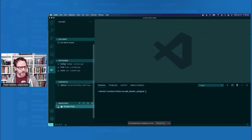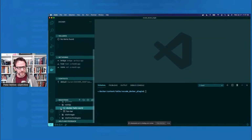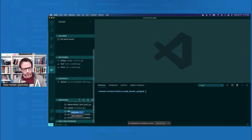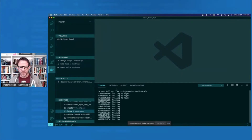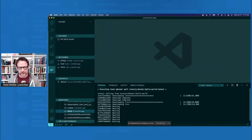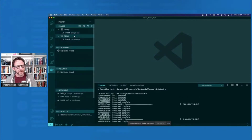So you can see Docker Hub here. You can expand Hub and see the repositories that you're a member of. You can expand the repositories, see the images that you have, and then if you expand your images, you can see all the tags. I'm going to grab the latest here. If you right click, an easy way to pull that image is to just right click and choose Pull. That'll pull down your image from Hub. You can see right here what command is being run by the extension, a docker pull. Once it's done, it'll show up here at the top. Okay, so that's a whirlwind tour of the plugin right now.